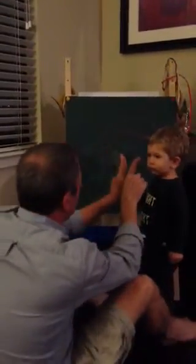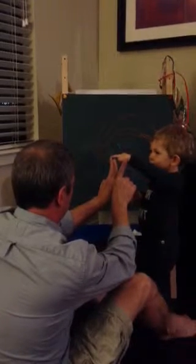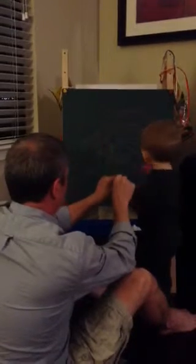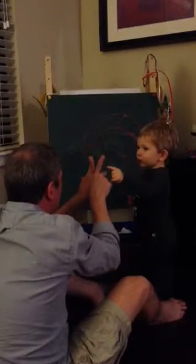If I have one finger and I add two more fingers, how many fingers? Layton, if I have one, how many fingers is that? Two. What if I add them together? One, two, three. One plus two equals.